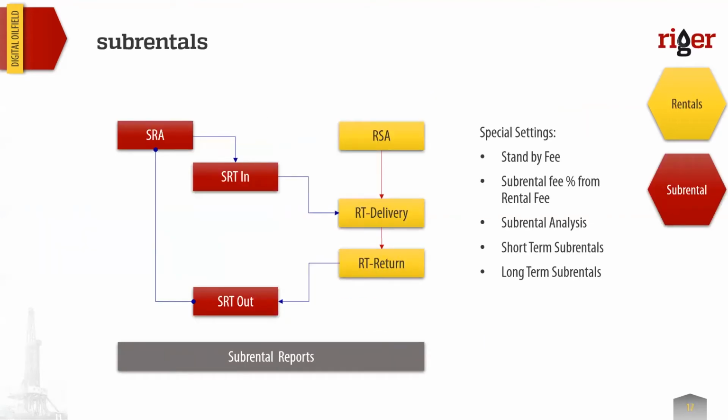Another extension of the purchase module is subrental operations, when you re-rent your vendor's equipment to your client. In this case, we have traditional rental operations, and we add subrental transactions to this operation. So you can see subrental agreement and subrental tickets in and out.